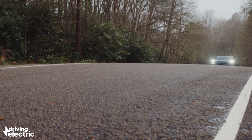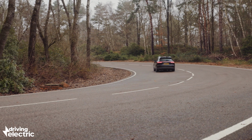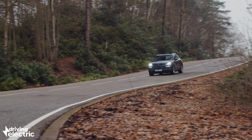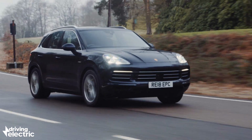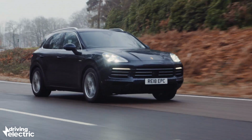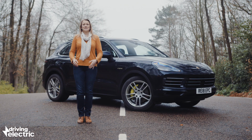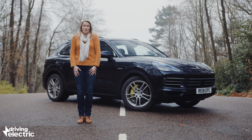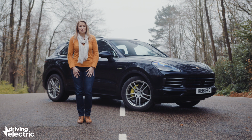Think sports SUV and most people would picture this, the Porsche Cayenne. It's been around since 2003 and has firmly established itself as a household name. Not only that, but this plug-in hybrid model gets a storming 456 brake horsepower and an official pure electric range of 27 miles. And yet, the previous generation Cayenne Hybrid never really captured the enthusiasm and imagination of the performance-loving buyers that the Porsche SUV caters for.